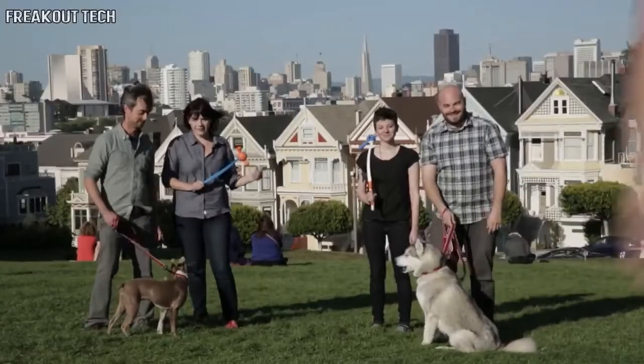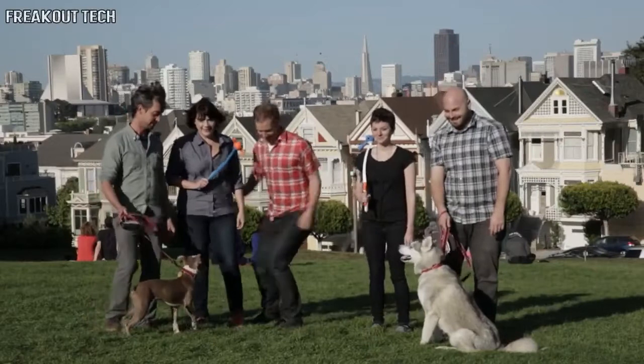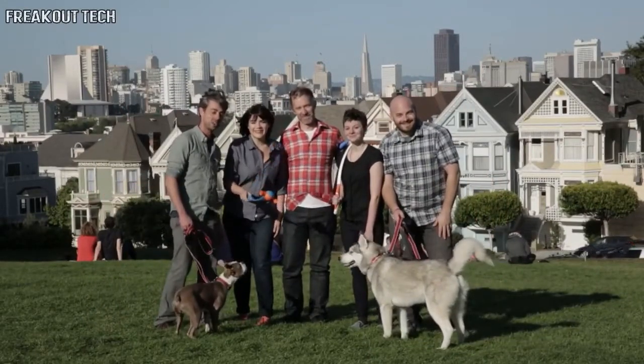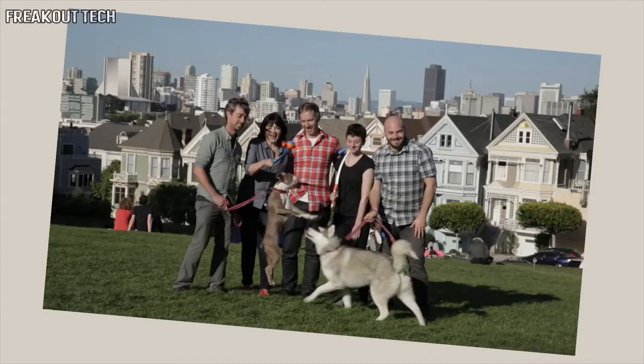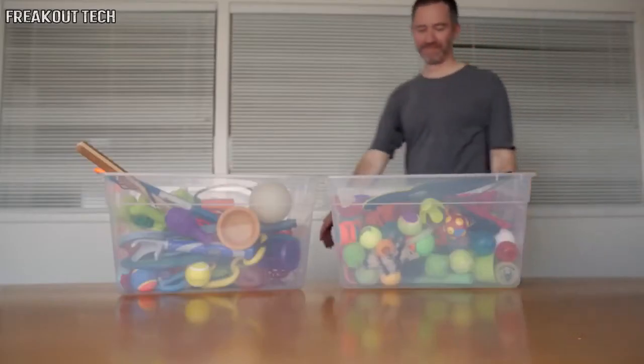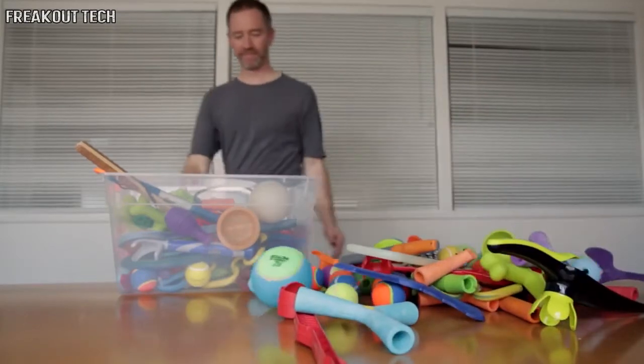We're Paw, a small independent pet products company in San Francisco. We're dog lovers, designers, and tinkerers. Bored with the fetch toys we saw in stores, we set out a couple years ago to reinvent the fetch ball. We started by looking at just about every dog toy we could find on the market.